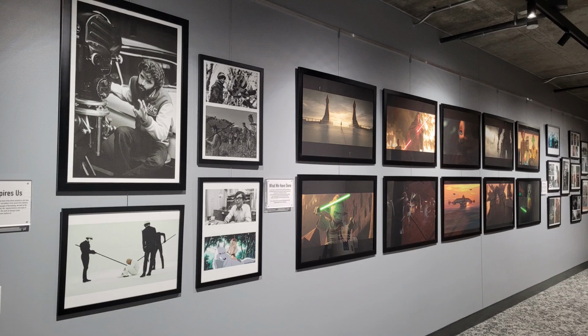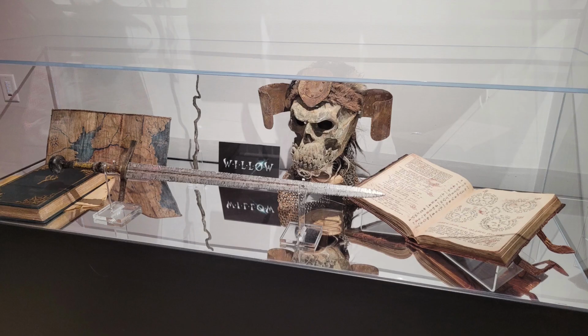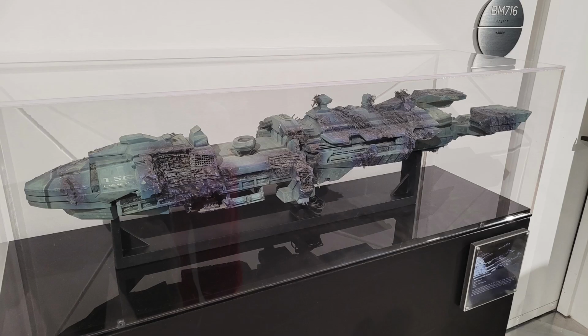So some of the halls were working areas, and we weren't allowed to go. All the places that had carpet, like in the bottom right of this photo, we were not allowed to go down there, so I just tried to photograph the hallway. I actually don't know what spaceship that movie is from. If you do, put it in the comments. Oh, that's all the Willow stuff. Yeah. That was fantastic. Well, it's from the other show. Yeah, the TV show. But that's from Starship Troopers, one of the ships.